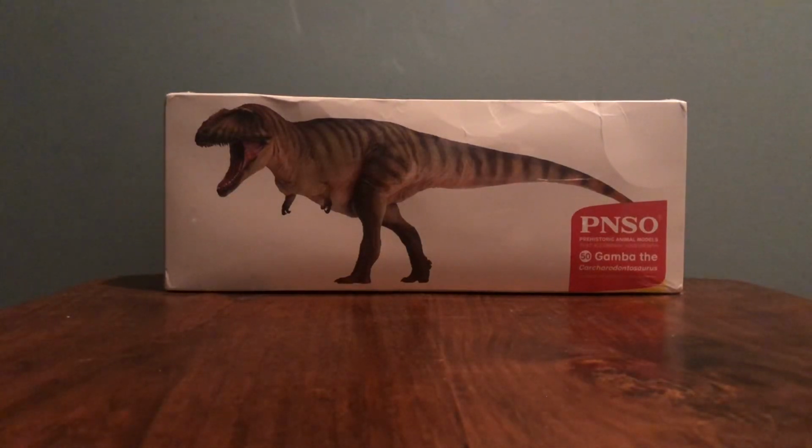Okay, today we're reviewing Gamba, I think it's Gamba, the PNSO Carcharodontosaurus. This is a figure I'm super excited to review, so we'll just get right into it. I picked up this figure during Prime Week or Prime Day. I'm not exactly sure what the day or date is, but it's whenever you can get a lot of stuff on Amazon if you have Prime for a really good price.